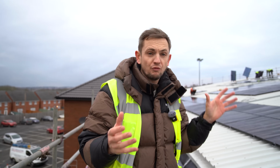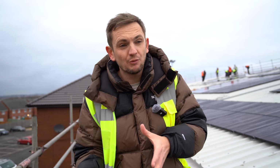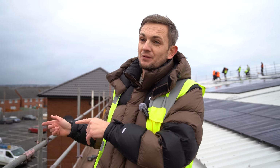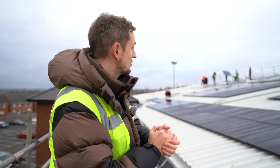Now, we're hopeful the panels are going to get done today, but obviously these winter days and these sort of short hours limit the amount of time that we can be here, and the club has a game tonight, so we need to be gone for about 4:30. It'll probably be dark then anyway. So we're going to leave them to it. We're not going to disturb them.